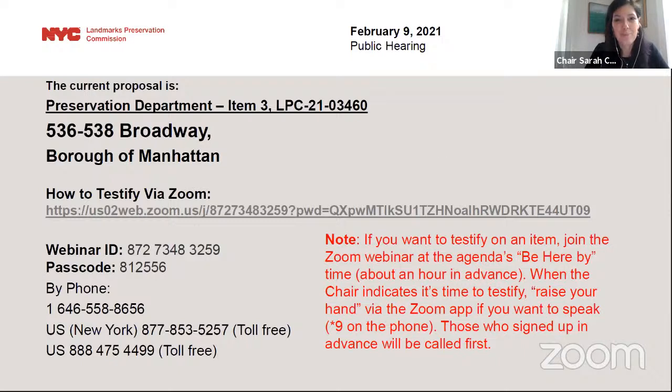Thank you, Sarah. We'll begin with public hearing item number 3, LPC 21-03460, an application for a certificate of appropriateness in the Borough of Manhattan, Block 497, Lot 1, 536 to 538 Broadway in the Soho-Cast Iron Historic District. This is a store building designed by Delamos and Cords and built in 1901 to 02. The application is to replace storefront infill.